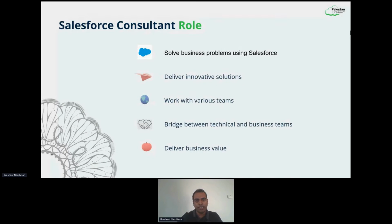So with that, let's quickly get to what we're going to talk about today. So before going to the day in the life of a Salesforce consultant, I want to just set the context of what is a Salesforce consultant's role, right? So in my experience, there are a few key aspects of what a Salesforce consultant does, and we'll walk through those. The first and foremost is you're solving business problems using Salesforce.